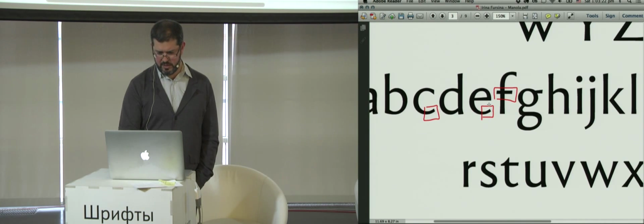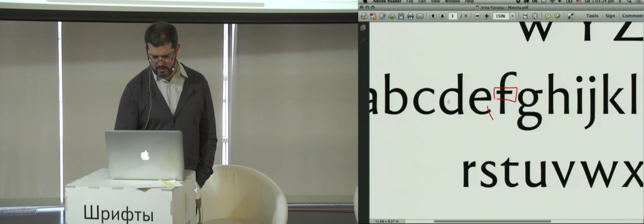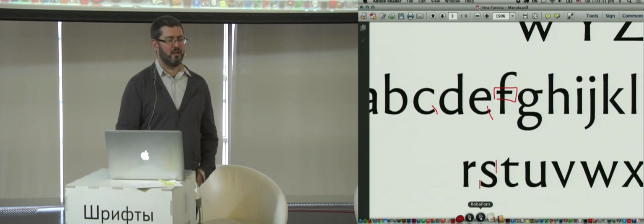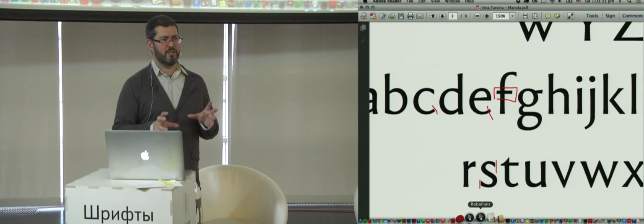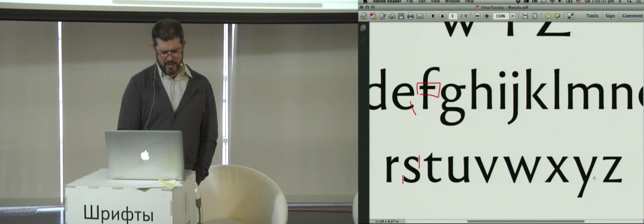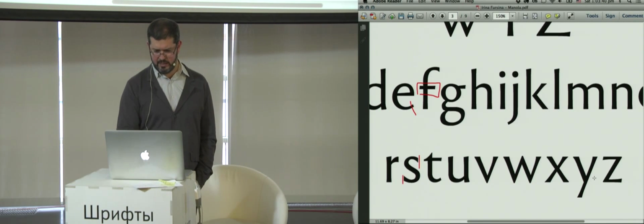And so seeing the angle of these next to the S, it creates sort of a visual noise. There's not a real logic to it. When I look at it, I can't tell why it's like that.